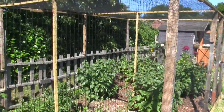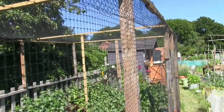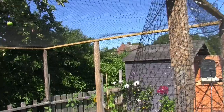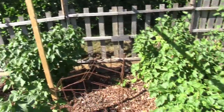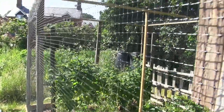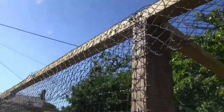And then there's the fruit cage. Ta-da! It's all done. I'm so happy with it. I'm just so glad that it's done. It's only been on my to-do list for like a year, but it's all done. So there is rigid netting on the side. That's stapled on, because that's not going to come off. And then there's soft netting on the top.